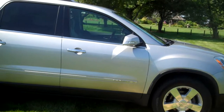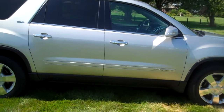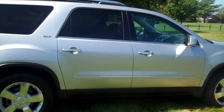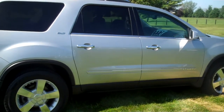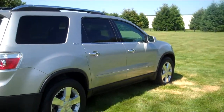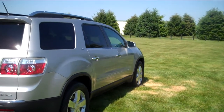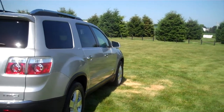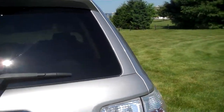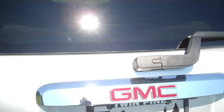Some of the changes that GM made in 2008 on the Acadia: there's a new optional rear view camera that's integrated with the navigation system, and also the XM satellite radio. Also, six airbags are standard. It's equipped with a nice roof rack.